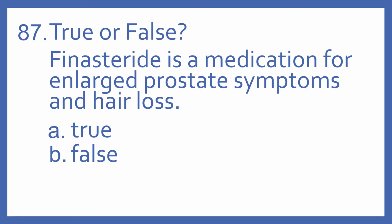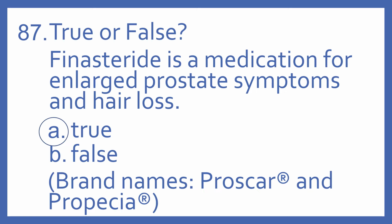Number 87. True or false? Finasteride is a medication for enlarged prostate symptoms and hair loss. A. True, or B. False? And the answer is A. True. Finasteride is a medication that's used for both enlarged prostate symptoms, with the brand name Proscar, and also for hair loss, and this is marketed under the brand name Propecia.